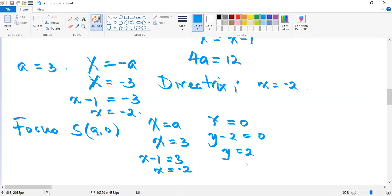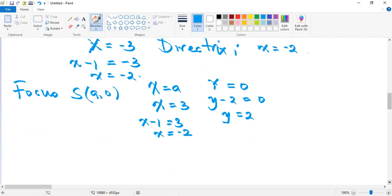I think I'm writing something wrongly somewhere. Can I be helped? Are you noticing what I've written wrongly on the focus? From here, I've written that x minus 1 is 3, and I've written that x is negative 2. That's not right. Can you get me X, please? Sorry about that. It's supposed to be 4. What is X? It is 4, isn't it? Yes. And the Y is 2.